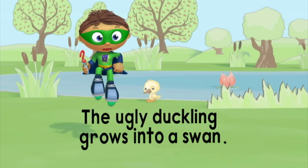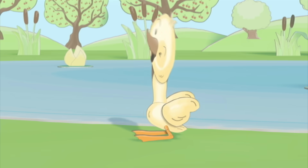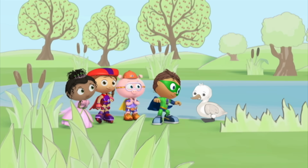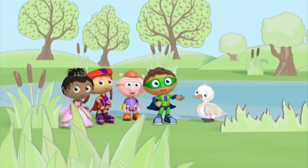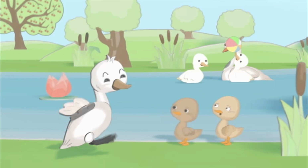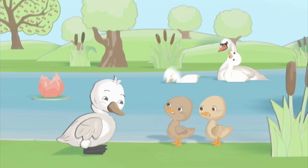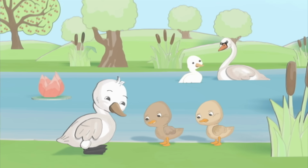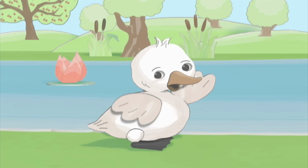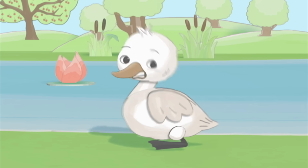The ugly duckling grows into a swan. Wow! I'm a swan! Super job, super readers. We finished the story and watched Duckling grow into a swan. Look at me go! Wow, your feet and beak aren't too big for your body anymore. You were just growing into a swan all along. We're sorry. We shouldn't have called you Ugly Duckling. It wasn't nice. Thanks. Phew! I feel better knowing I was just growing into a beautiful swan.